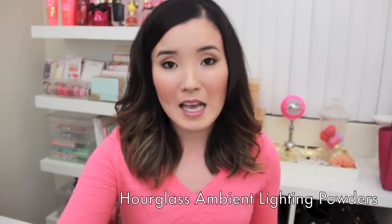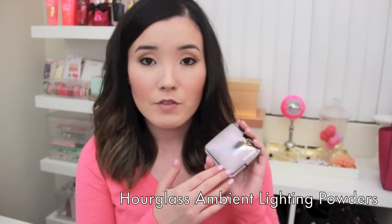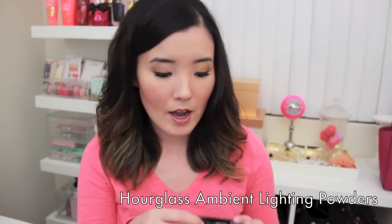I'm starting off with some powders that got a lot of buzz in this last year, and these are the Hourglass Ambient Lighting Powders. This is the individual full-size version, and I have it in diffused light, which is my favorite out of all the ones I have. And this is dim light. These are finishing powders that are meant to mimic or recreate a lighting situation that is supposed to be flattering for your skin.